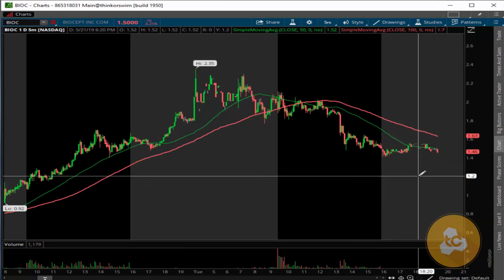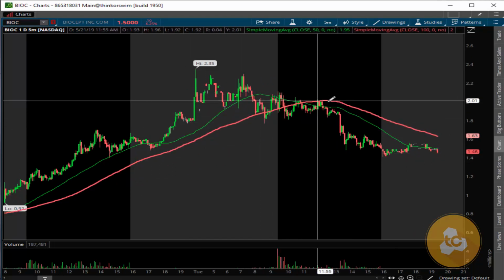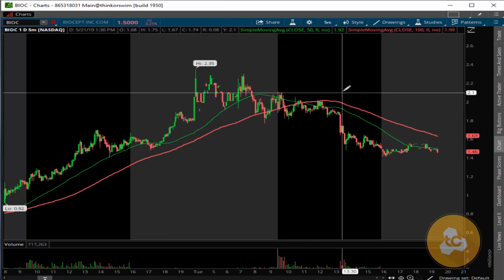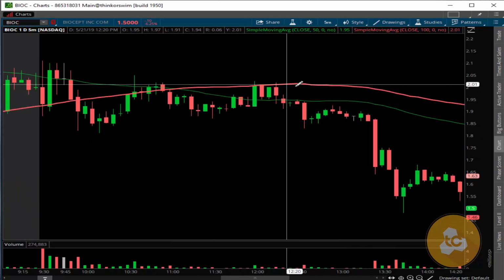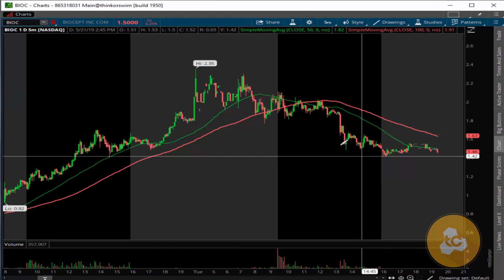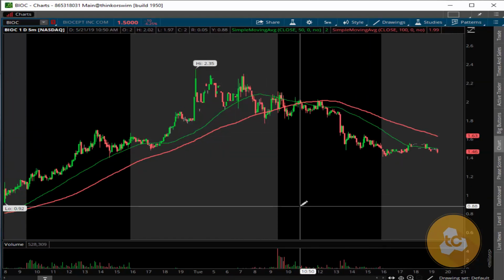But if you notice, the 50 period moving average served as a resistance here, and then we had a cross of the lines here, the 50 and the 100, which the 100 served as resistance right here as well. Everything was just shopping around and just a bunch of retracements during the day.